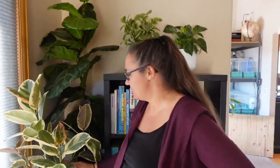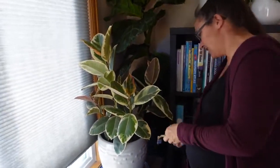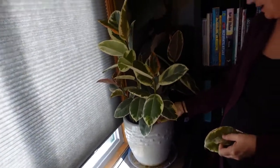I think they normally do that. They like to dry out between waterings, and the last time that I was going to water him, I didn't, and I probably should have, because see, there goes a leaf. That's a pretty crispy looking leaf. And here's another one. Yeah, there's a few that are just that way too.